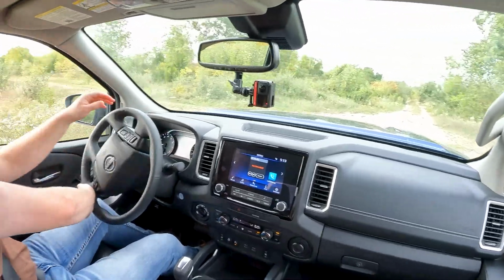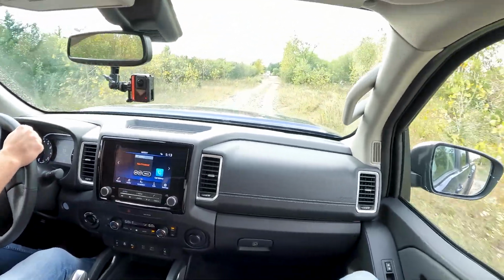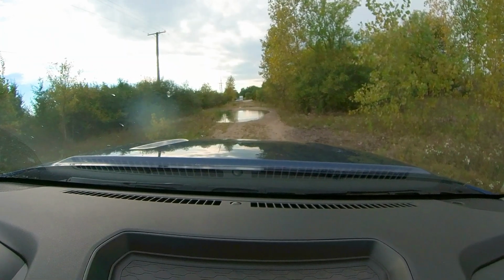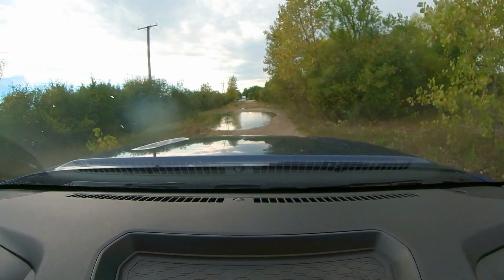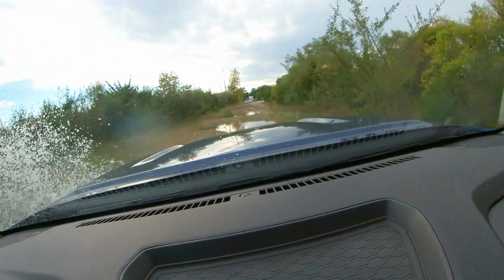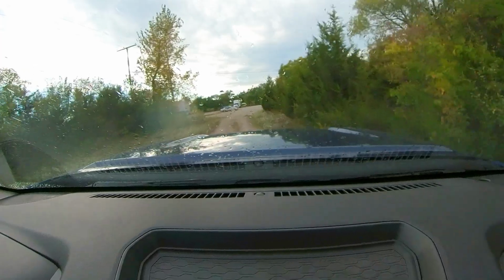Turn in here. Ooh. That took it pretty well. This is a deep one. How should I approach it? Should I try to stay a little bit on the side, but then just go for it? You want four-wheel drive? Nah. Okay. Oh.